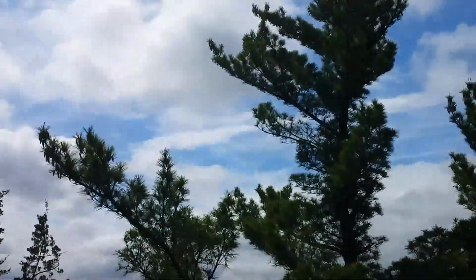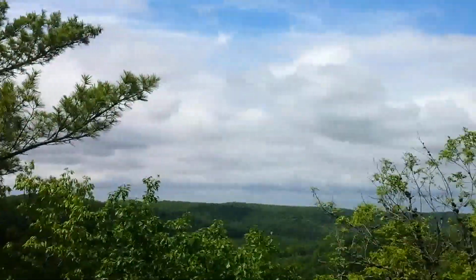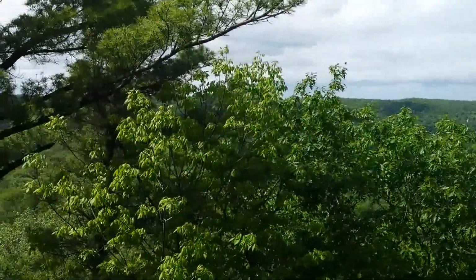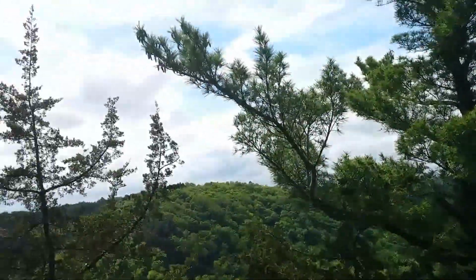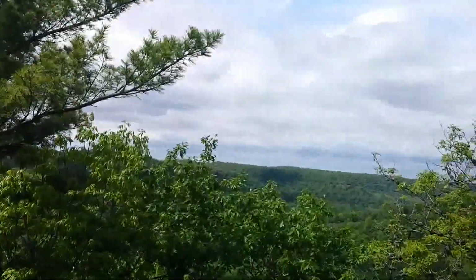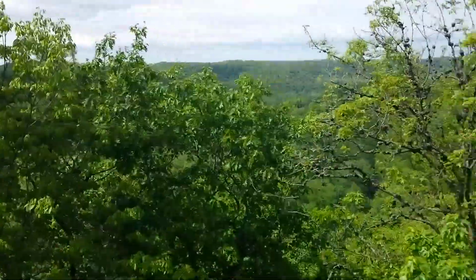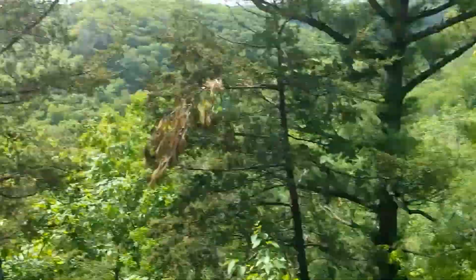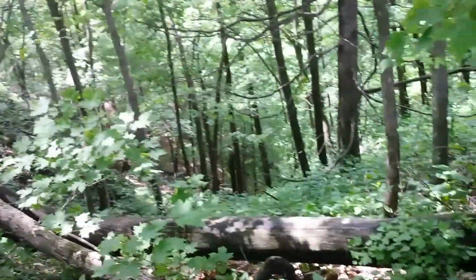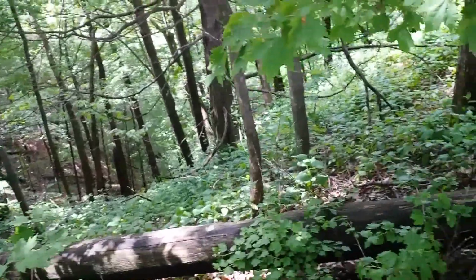Big old tree. Turning out to be a beautiful day. We finally got some sun. So, looks like it's starting to clear up a little bit. Look at these pretty clouds. I know. And a nice blue sky. I like it. Yep. Doesn't get much better than that. Alright, let's turn around. There's more stuff to see. Watch where your feet go. It's a little steep right down here. Just drops right off right there.